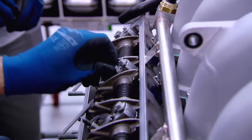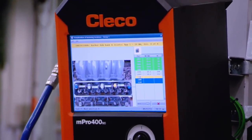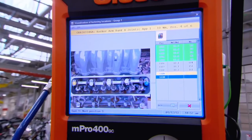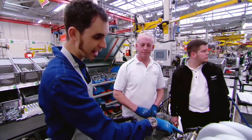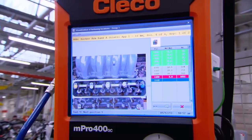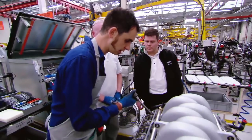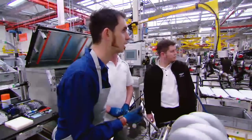Each is screwed into place by a tool that links wirelessly to a computer, helpfully showing me which bolt to tighten and whether I've done it right, which doesn't happen every time. The screen's just gone red when I was doing this far left nut up, which represents a fault. Just go on it again. Just go for an extra tighten? It'll correct itself. That's okay. Oh, brilliant. It's not serious.